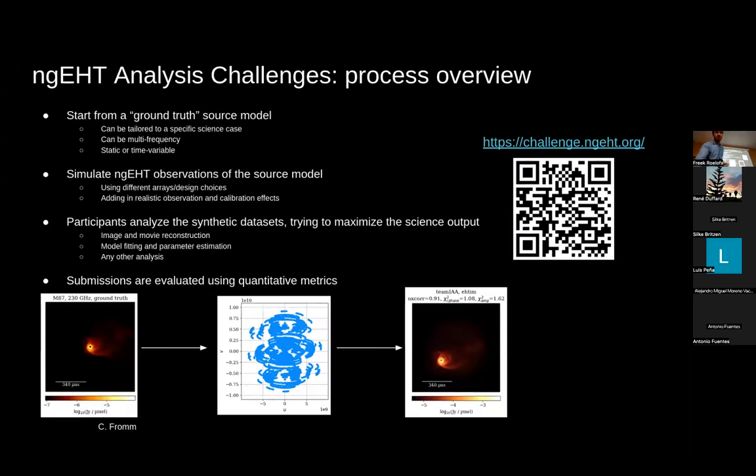So to answer the question, what can we see with this extended EHT, the next generation EHT? I'm now running the NGEHT analysis challenges. What we do here is we start from some ground truth source model, we simulate NGEHT observations, and then we publish those simulated observations on a website, challenge.ehd.org, where people can download them and analyze them, and we compare the results to each other.